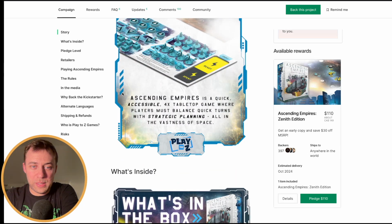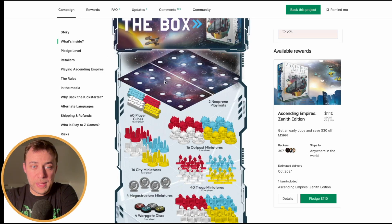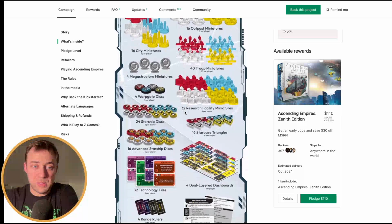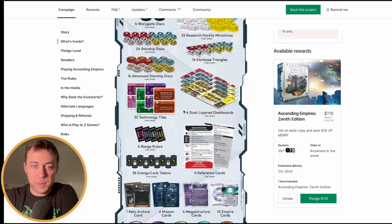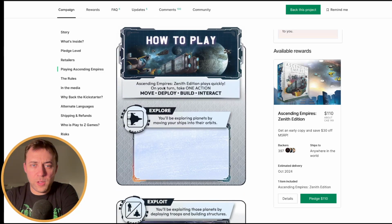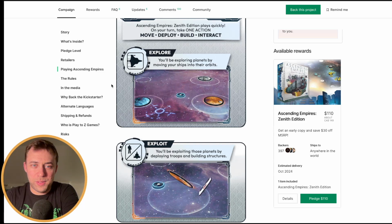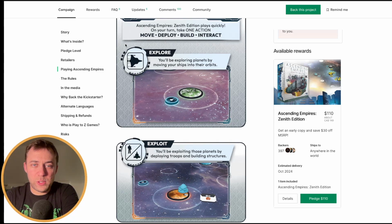Quick, accessible 4X tabletop game for only $110. 2 neoprene playmats, a bunch of stuff. All right. Discs. I don't know what these discs are, but probably made out of wood. Dinosaur wood. 1 tier. That's it. On your turn, you take 1 action. Move, deploy, build, interact. Oh, explore. You'll be exploring planets by moving your ships into their orbit.